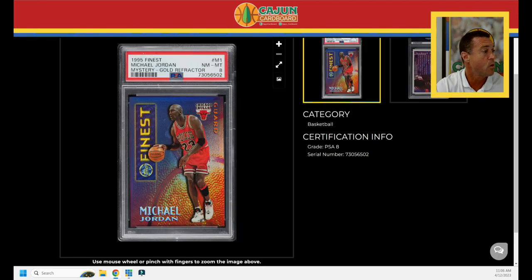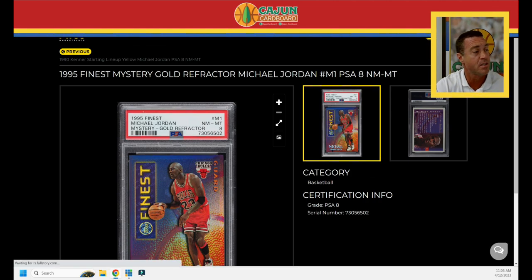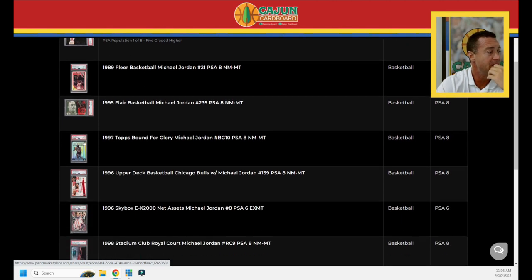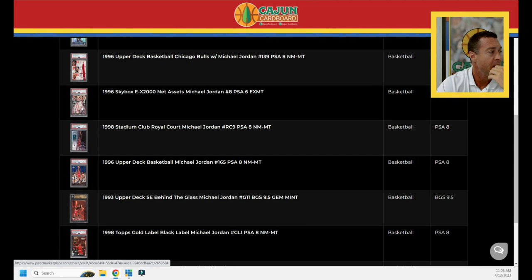Let me give you a quick rundown again. Going back to our list, pretty cool mail day if you ask me. This is super rare, super low pop. It hasn't sold in a PSA 8 in 14 years. We had to come up with a price, which was really fun, but we got a deal done. Pop 8 with 5 graded higher, that's the 96 Larger Than Life. Couple of baby 8s. The Bound for Glory is a pretty cool 8. The Net Assets is a Kraken resub investment venture.